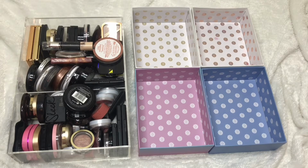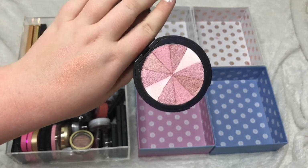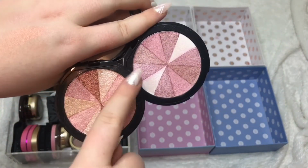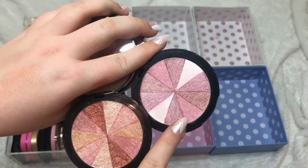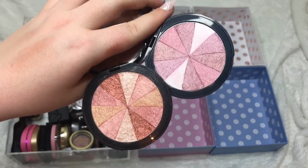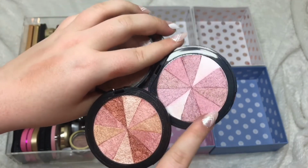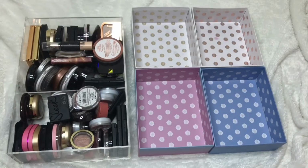I'm going to start with my blushes. First of all, I have two blushes from Soap and Glory. I have Love at First Blush, which is this one, and then I have this one, which is called Peach Party. I really like both of these. They are lovely, but this one, Love at First Blush, I just don't really reach for at all. I love peachy blushes the best, and I feel like this is just a waste to stay with me, so I'm going to pass this one on and keep Peach Party.